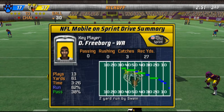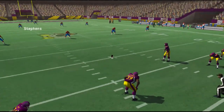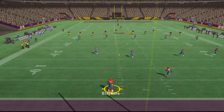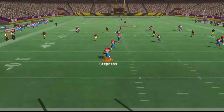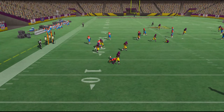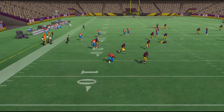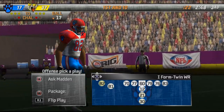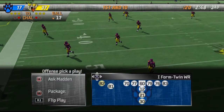In to kick this one off. From the 3, pushes off. The blocking broke down on that return, and he didn't go anywhere. That's just a great special teams play, just the kind of thing that gets the rest of the team fired up.